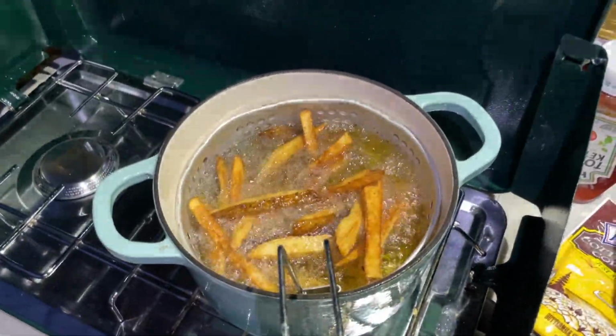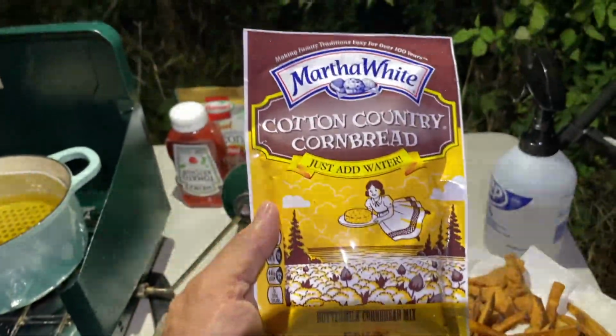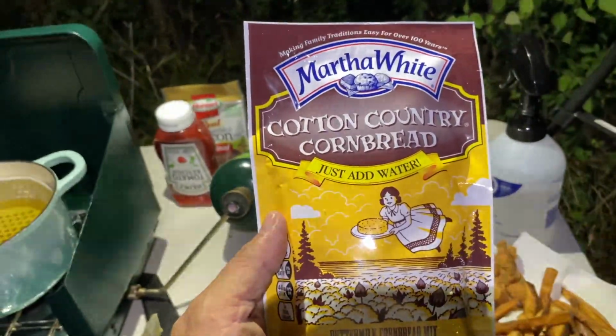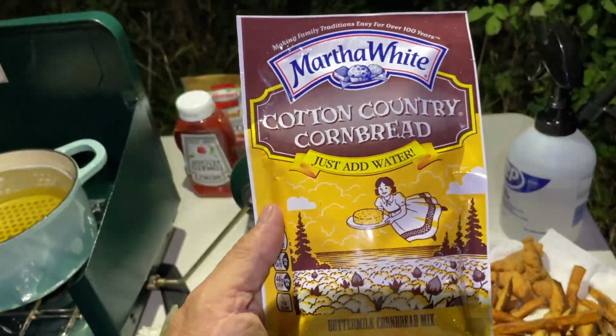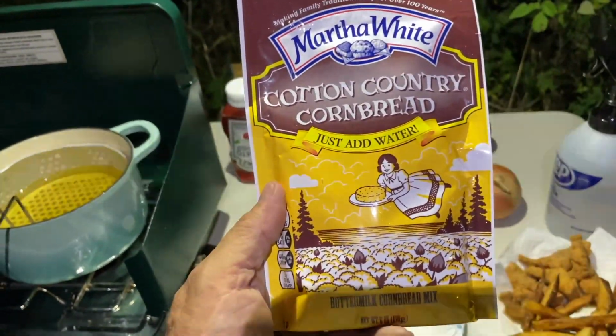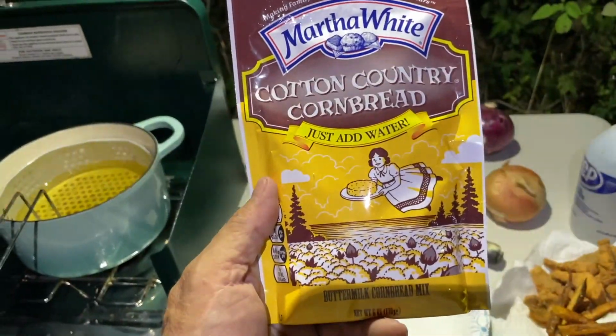Well, the french fries are done, they're golden brown. Okay, we're using this Martha White Cotton Country cornbread, because as you can see, it says just add water, but we're gonna add a little bit more than water. I'm gonna show you the secret to making the best hush puppies you ever wanna eat.